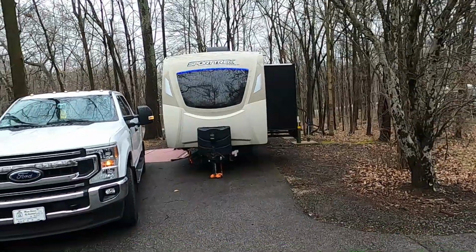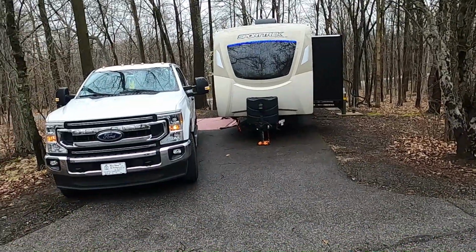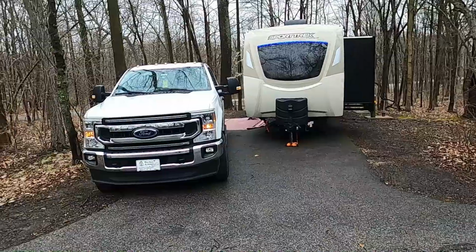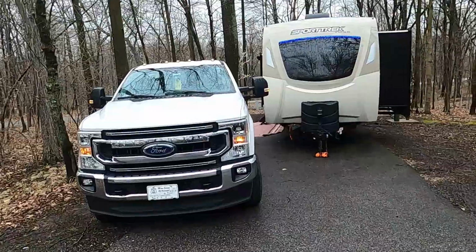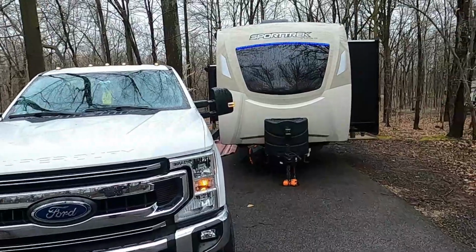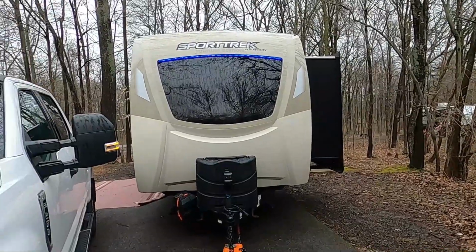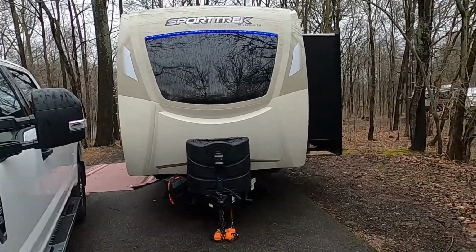Well, it's heading out day, and getting ready to start to do all the outside chores. And maybe run around, take a couple pictures around the outside of the camper, just so that everybody sees and knows.